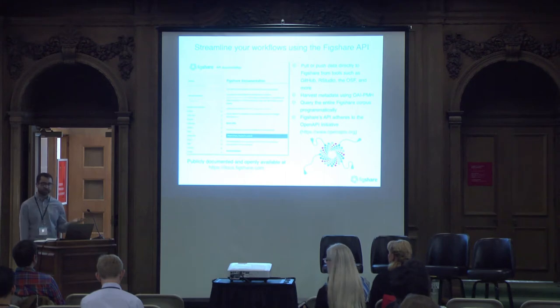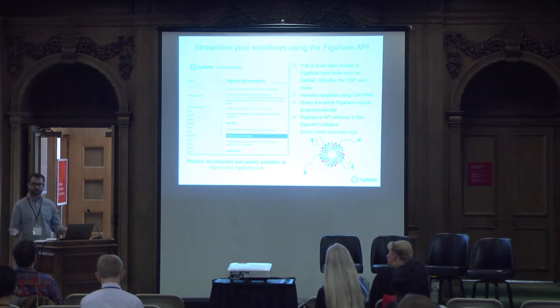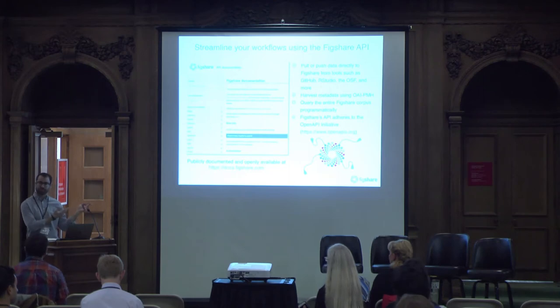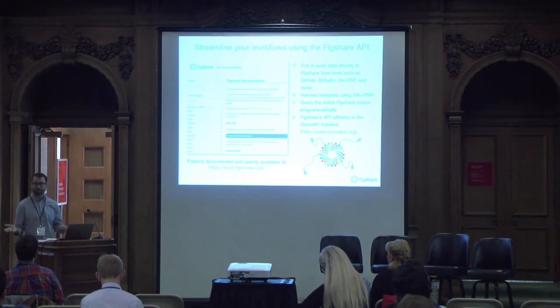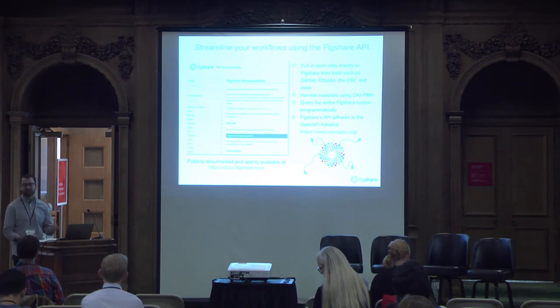And as such, we adhere to the Open API initiative. Everything is documented on Swagger. It'll look super familiar to you. And it also works really well with the community. So I mentioned we have a push and pull from GitHub where you can sync your GitHub account. If you program in R and you use RStudio, you can publish directly to Figshare or pull content from Figshare using RStudio. We work with the Open Science Framework. There's a whole bunch of things. We're actually going to set up a marketplace where you can look at tools that people have built on the API, which is really fun.